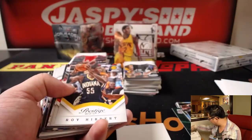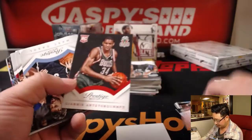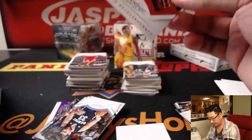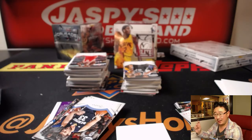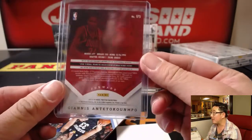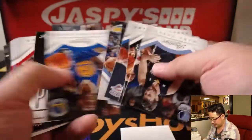I don't think we've even found one in that Pinnacle. We didn't even see an Antetokounmpo base card. Aha! But there's one right here out of Prestige. I'm sure these still have some sort of value. And I wouldn't be surprised if you can start grading some of this stuff. Maybe see if you can get a nice grade off of that.